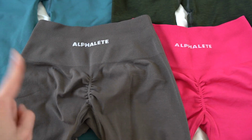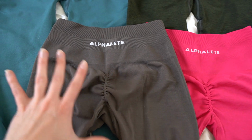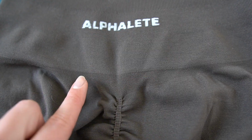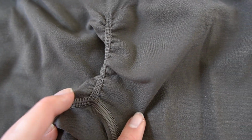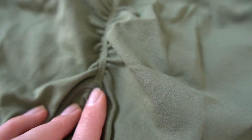So let's do a little scrunch comparison. These are the old Mochas. So this is how the scrunch was from the beginning of Amplifys to, not the most recent launch, but the Here Comes the Sun launch. Ribbed detailing that goes into like 4 little stitches, and they didn't all connect to the gusset. They usually were like a teeny bit away from the gusset.